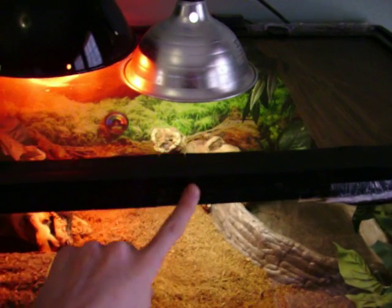And I'm just going to shut up the cage here. I ended up buying a double clasping cage. I would recommend them. Clasps right here and back here, locks it down. One in the front, you can even put a little lock here if you want to.